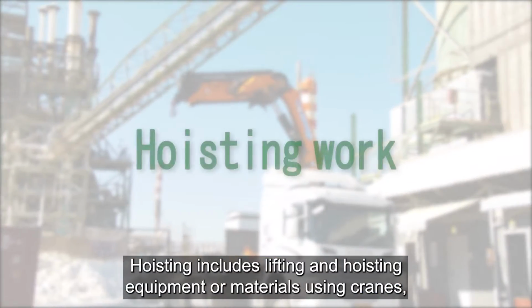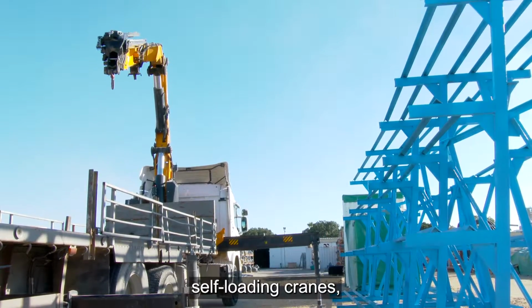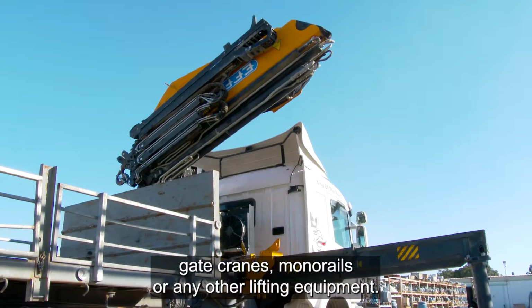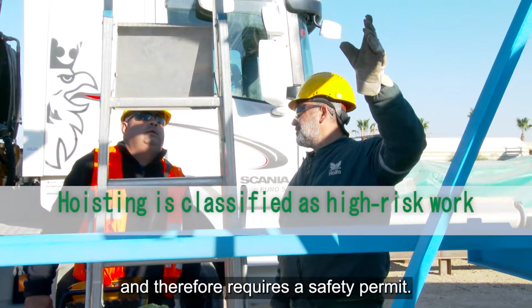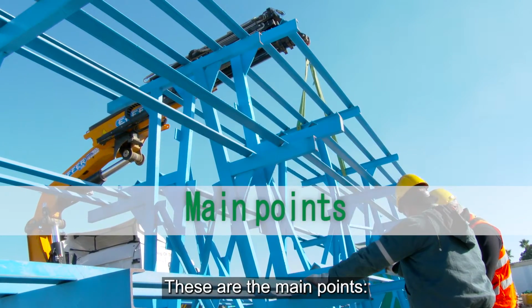Hoisting includes lifting and hoisting equipment or materials using cranes, self-loading cranes, crane trucks, mobile cranes, gate cranes, monorails, or any other lifting equipment. Hoisting is classified as high-risk work and therefore requires a safety permit. These are the main points.